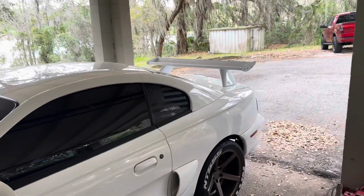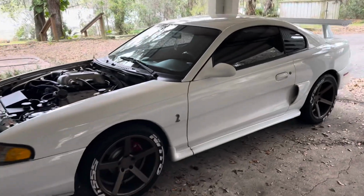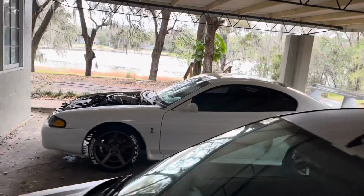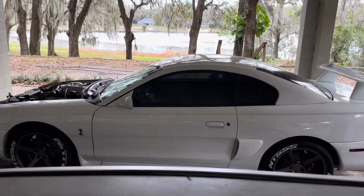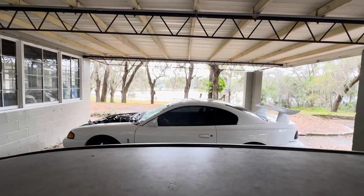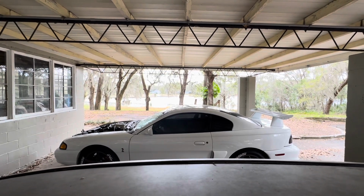It's really not that big of a wing. And I don't have my hood, but I'll have to show pictures and explain what I'm talking about. But if you look at the silhouette of the car, the wing and the body slope downward. The body naturally slopes downward.